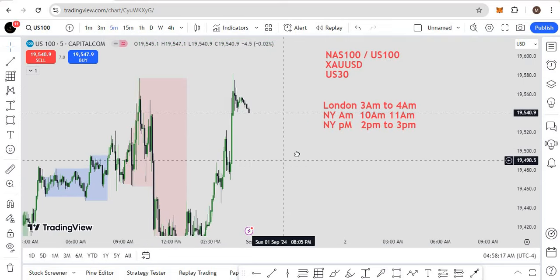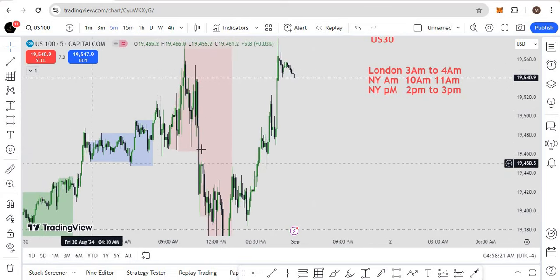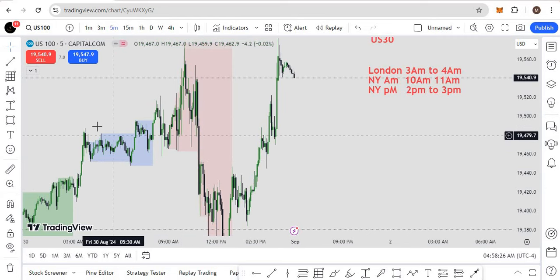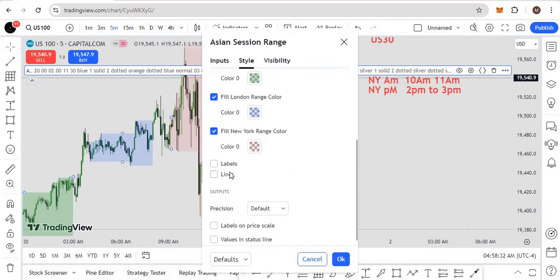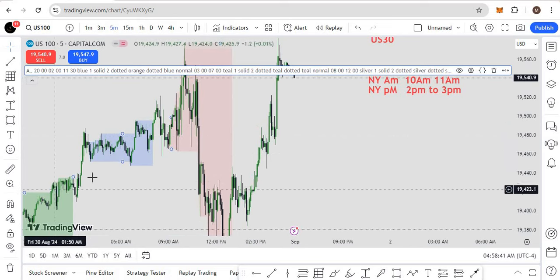So what you have to do, I also use this session indicator. This indicator is basically for Forex and gold, but it can be used on US 100 also. This is the Asian session range, and here are some settings. I use customized colors for the Asia range, London and New York, okay. So this is the New York, London, Asia.